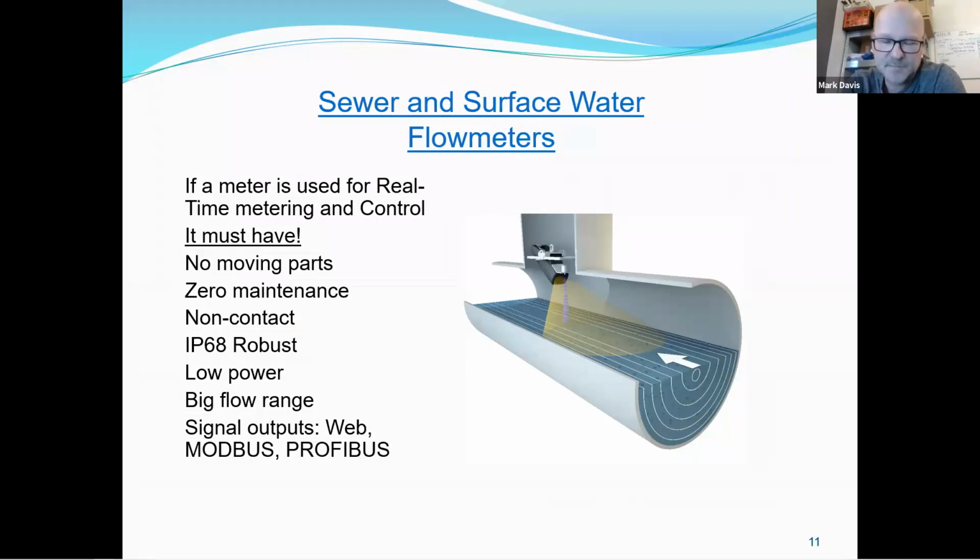Sewer and surface flow meters. So the main challenge here is, of course, you have a part full pipe or a channel. But if you're going to use a meter for real-time control, we'll start to look at some of the requirements. It must have no moving parts. You can't have anything in the flow. It will get cruddy, and we'll have a look at some pictures in a minute to look at that.